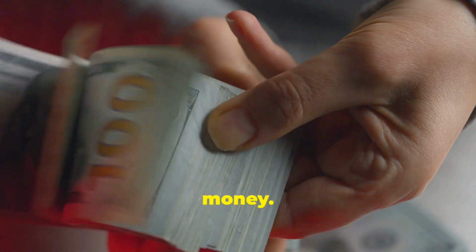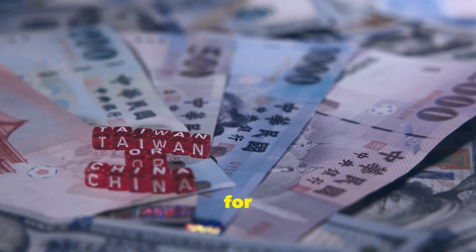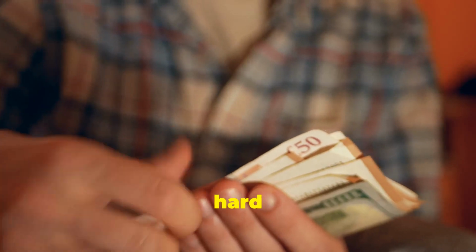Next up, dealing with money. Let's talk about dollars and cents. Timor-Leste uses US dollars for bills and local centavo coins for change. Bring lots of small bills, ones, fives, and tens, because change is hard to find.